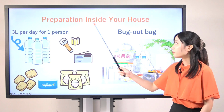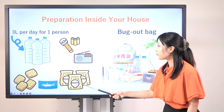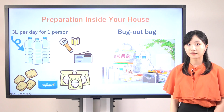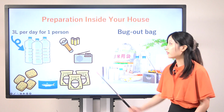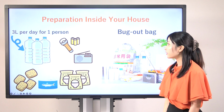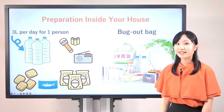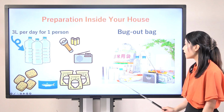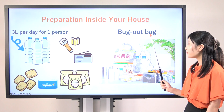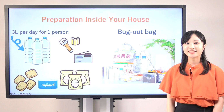The second is preparation inside your house. Stockpile drinking water and emergency foods in case electricity, gas, and water supplies are cut off. It is best to prepare 3 liters of water per day for one person. It is also a good idea to have a flashlight and radio. In Japan, it is recommended to pack a backpack with items you should take with you in an emergency. This is called a bug-out bag, and if you search on the internet, you can buy all emergency kits together, so please check it out.